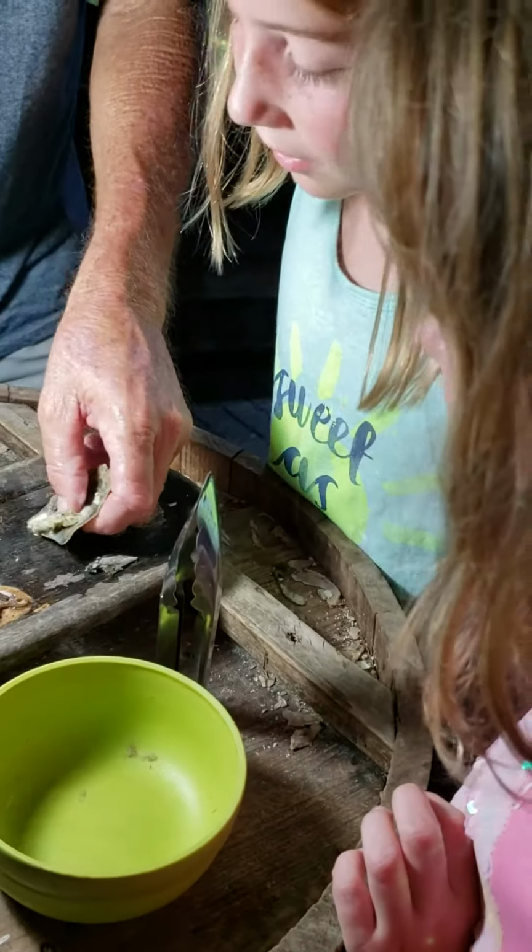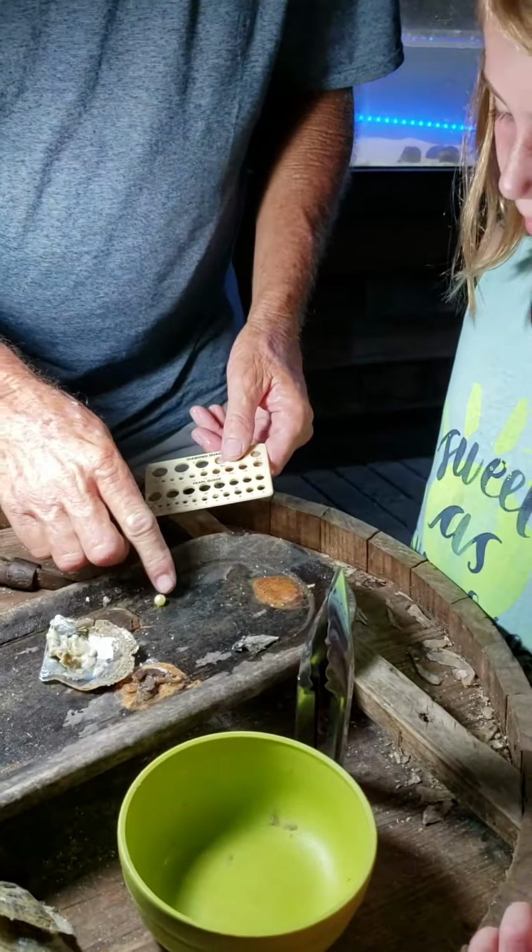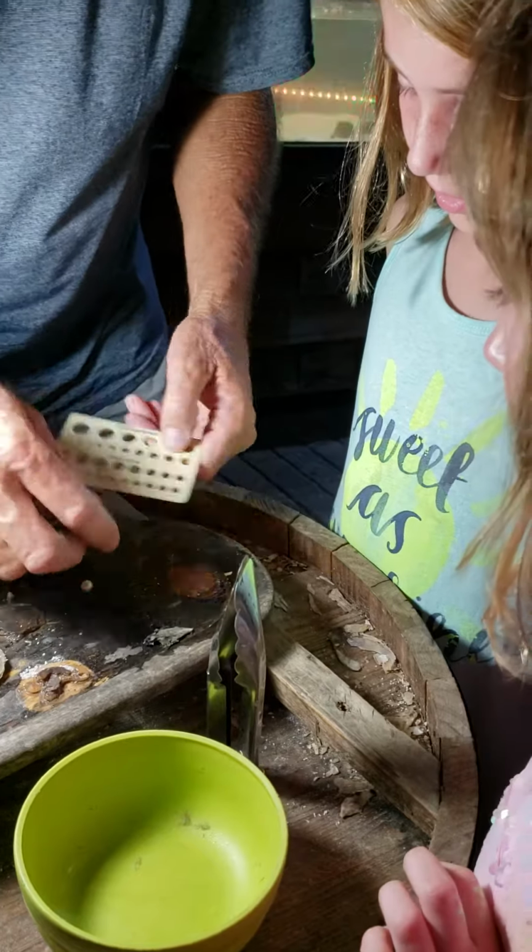Oh, look at that one. Ooh. Oh, wow, that is beautiful. That's almost got like a little bit of yellow tint to it, though. That's gorgeous.